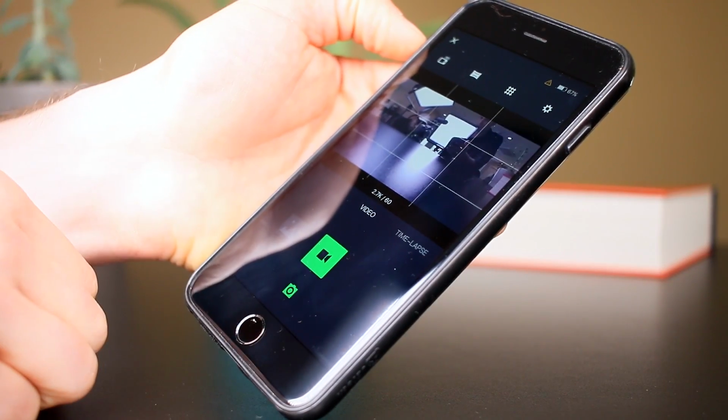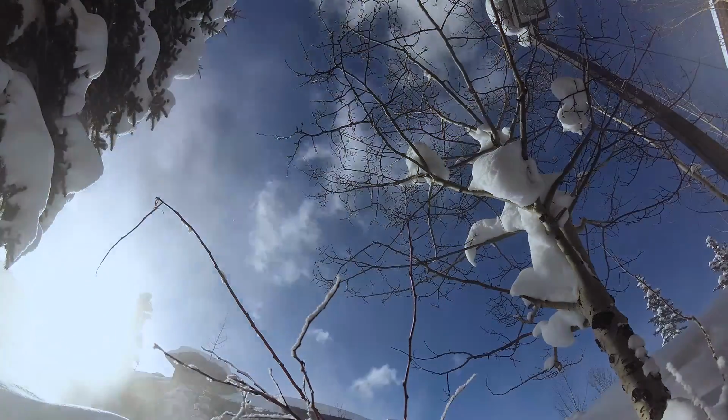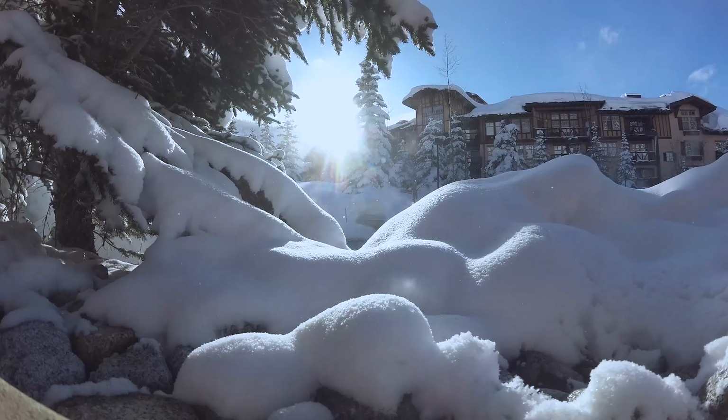You also have a couple different fields of view. They have super mode, which is like ultra wide. You can do some where you can crop in more. And then you also have cool things like time-lapse features, super easy to use. We're up at Solitude, Utah, shooting some time lapses just outdoors.